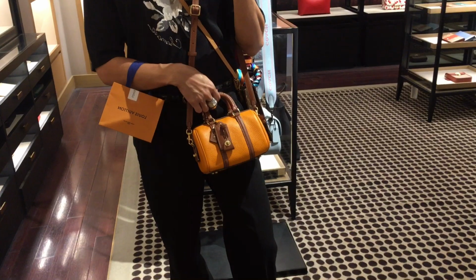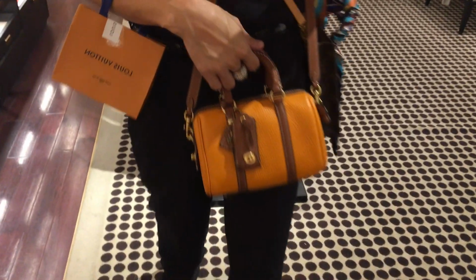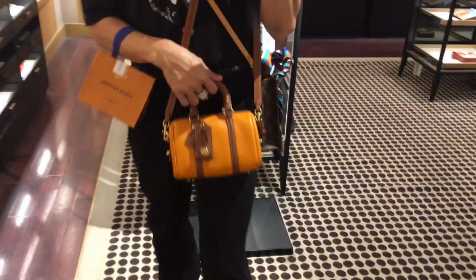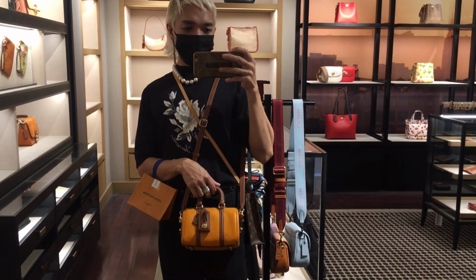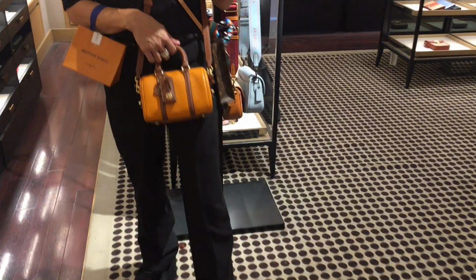So here again, it comes with the detachable longer strap. You could wear it as a long shoulder bag and as a crossbody. So here is a mugshot for anyone who's interested.